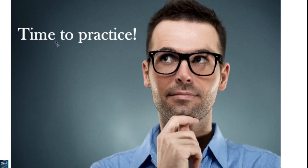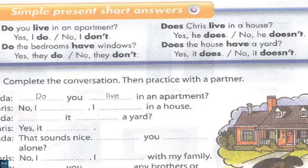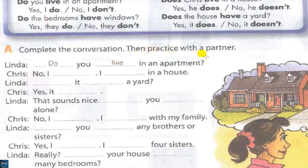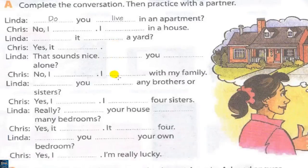Now, it's time to practice. A. Complete the conversations, then practice with a partner. In this exercise, you will answer the questions. You fill in the blanks. You will use do or does. Remember, do, you, we, they, I. Does, he, she, it.